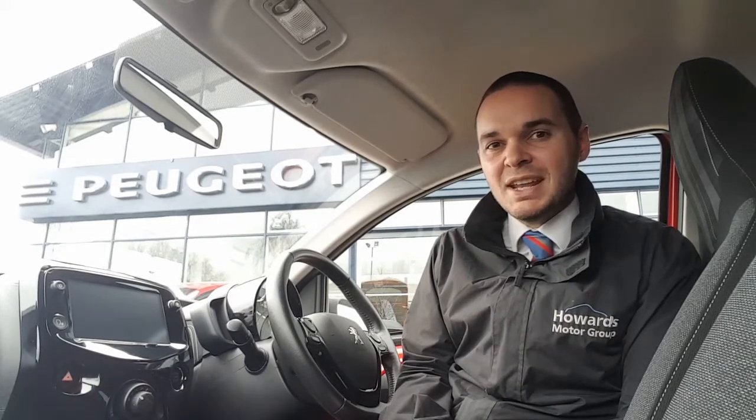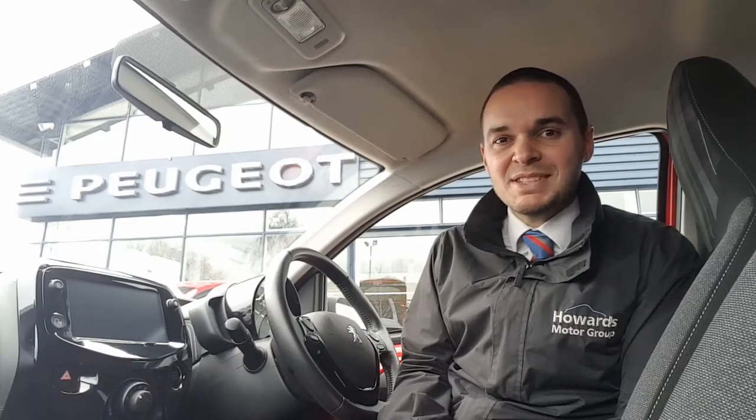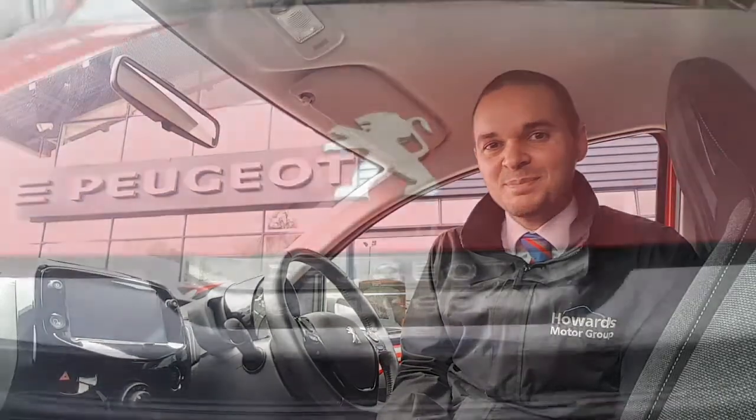I'm going to show you around this lovely 108 in the Allure specification. So this vehicle comes with 15-inch alloy wheels, has a black roof, tinted rear windows, there's also a colour reverse camera and keyless entry. The touchscreen has DAB digital radio, Apple CarPlay, Android Auto and Bluetooth connectivity. We also get air conditioning, there's automatic headlights, and the car has the speed limiter. So let's have a look around.